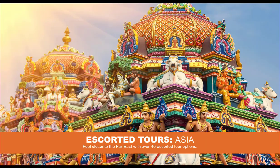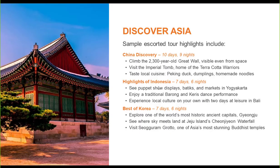Asia. You can do China. There's a 10-day, 9-night one there where you can climb the Great Wall, visit the Imperial Tomb, home of the Terracotta Warriors. And for me, I love the Asian culture. I've been out to Japan and South Korea, and I love the mix of culture and new technology out there, and I think it's fascinating. So this is one that I'm actually interested in doing at some point. Also taste the local cuisine: Peking duck, dumplings, homemade noodles.